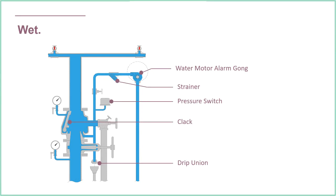Hopefully you can see my mouse here, this little opening at the side. That is called the annular groove. When the clack is open, water will exit down through here, and that is what triggers the pressure switch. That triggers the water motor alarm gong, and then the water will escape through the drip union. Once the alarm valve is closed again, the water will relieve itself through the drip union.